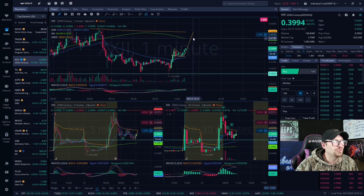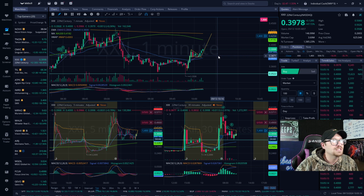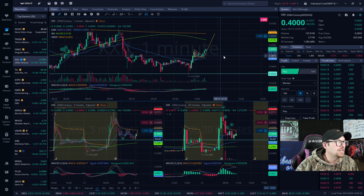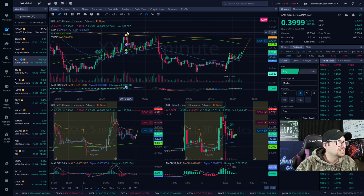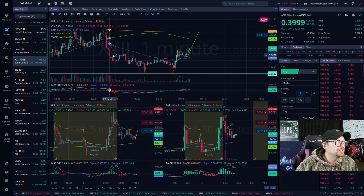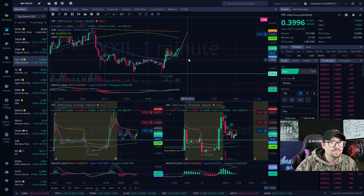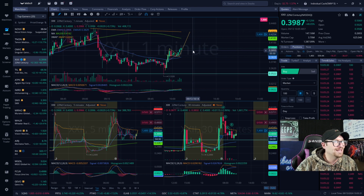This bull flag breakout is working very nicely. And let's see how much money we could actually lock in today. I was buying here. Could have sold up in this area, but decided to wait, average down a little bit more into this area, buying another 100 shares. And let's see how high up this can go.